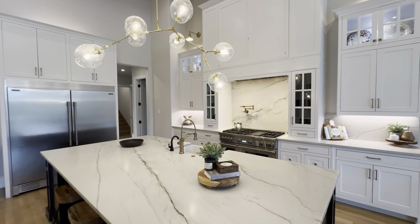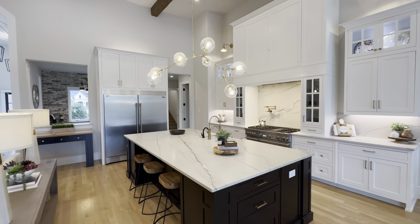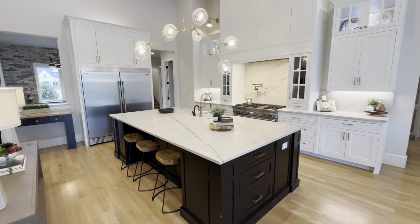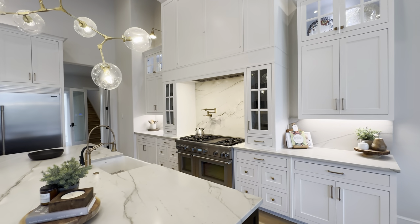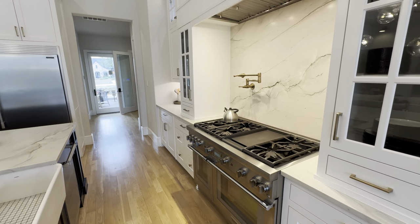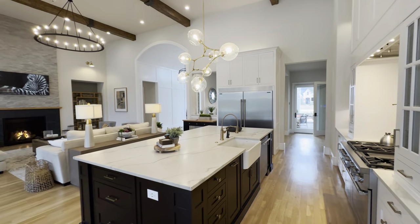But look at this gourmet kitchen. Got the beautiful, sleek, modern light fixtures, massive, oversized island. You do have that marble backsplash there for the kitchen. Top of the line Thermador appliances, which is one of the best when it comes to appliances, guys. Look at this.